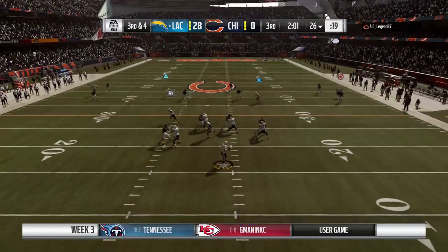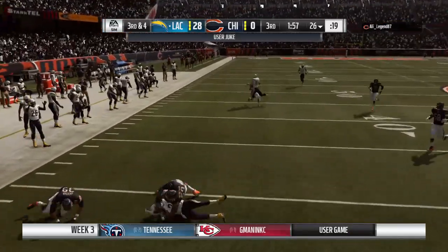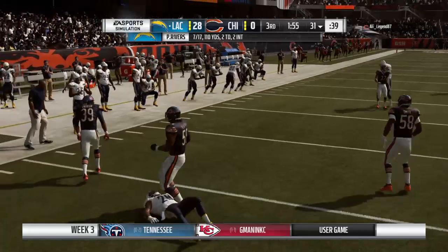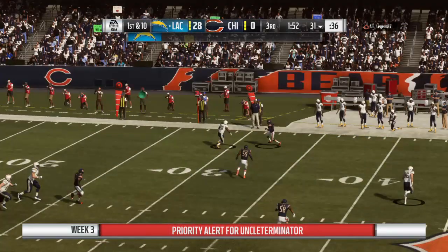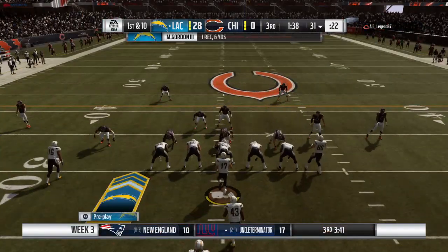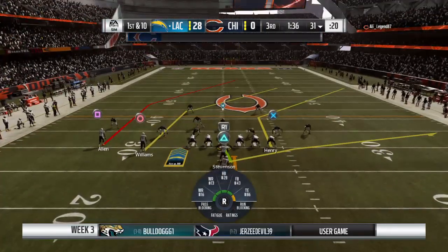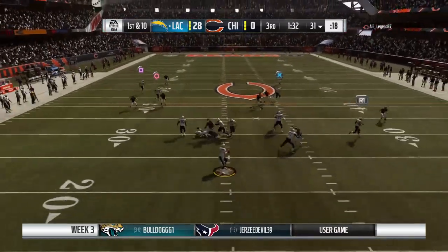From the shotgun, it's Rivers. This is Gordon on the dump off. And brought down, but the juke, the very nice juke, gives him the first down yardage there. Let's go. They get 6 on the pickup there as the drive will continue. Rivers now has hit on 7 of 17 passes, just 41%, but it's 1st and 10.